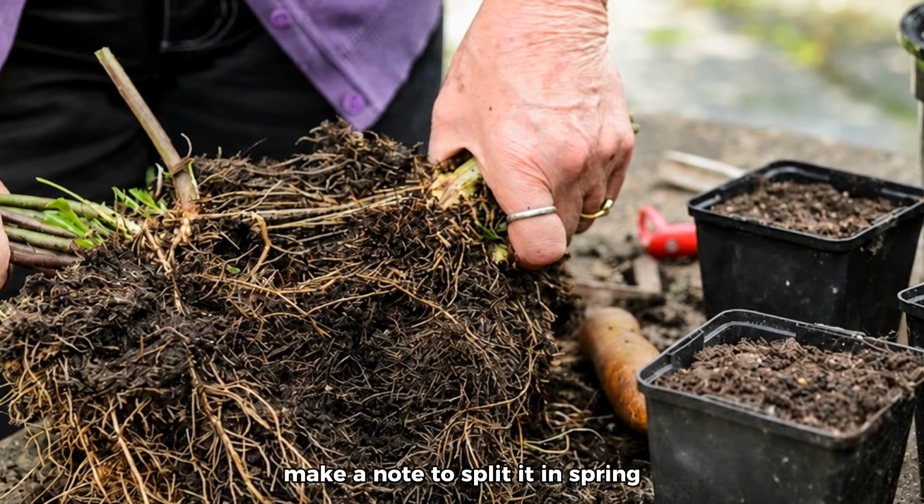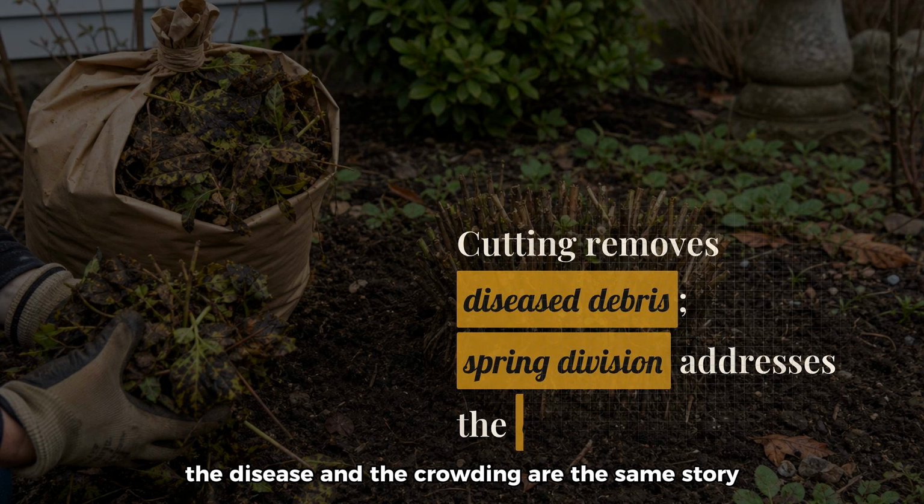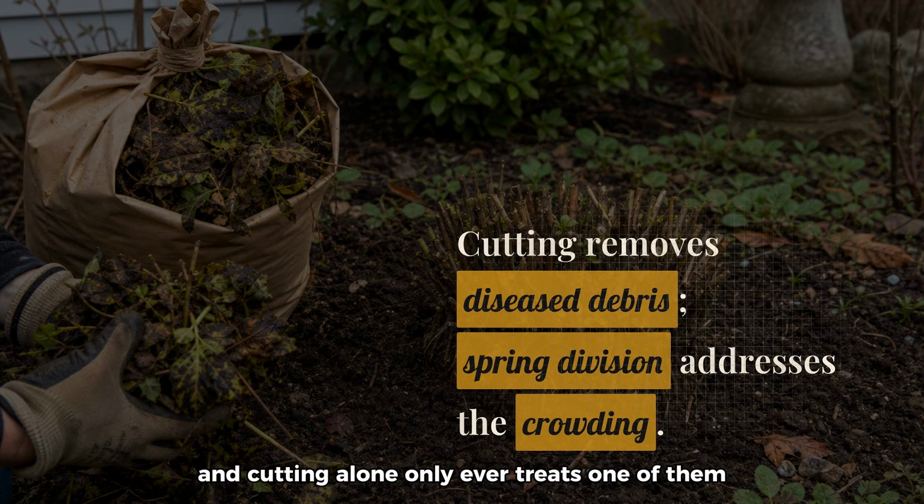Make a note to split it in spring. The disease and the crowding are the same story, and cutting alone only ever treats one of them.